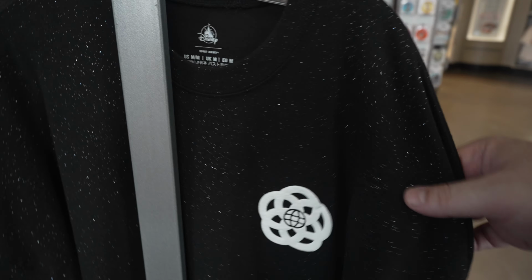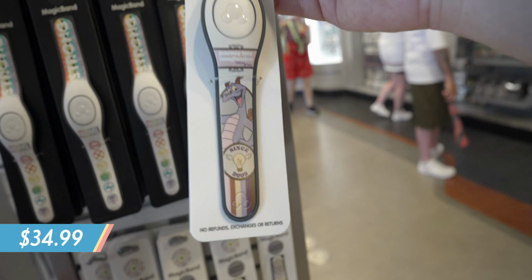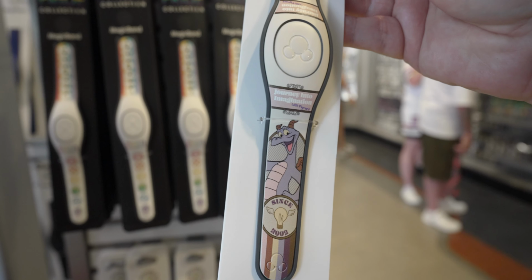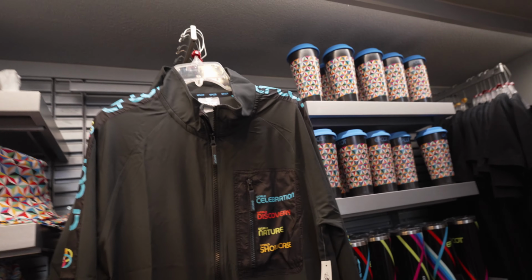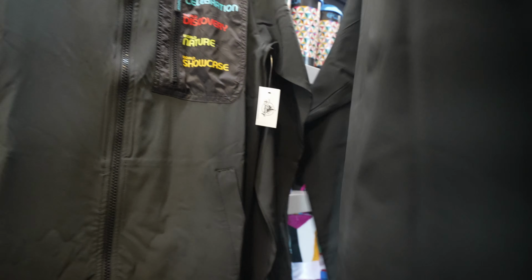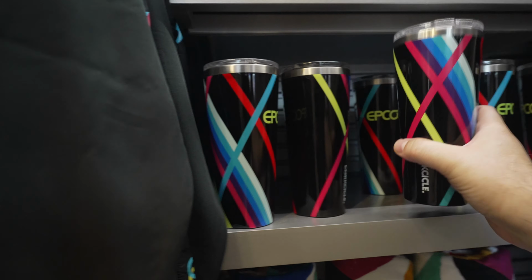On the front of the Spirit jersey, they've got the EPCOT logo. I like that. And what looks like a new Figment MagicBand. It's got different colored EPCOT logos on the bottom and Figment on the top, and then Figment on the bottom. Since 2002, Journey into Imagination. This jacket here with the new naming of the lands on the front. Jacket's $59.99. No, that is way too big. It's blank on the back. Maybe later.